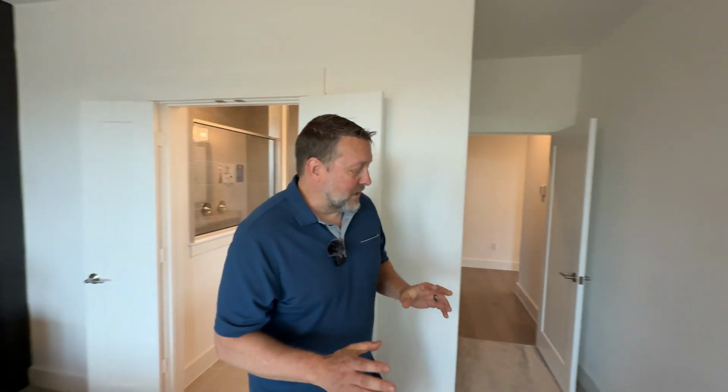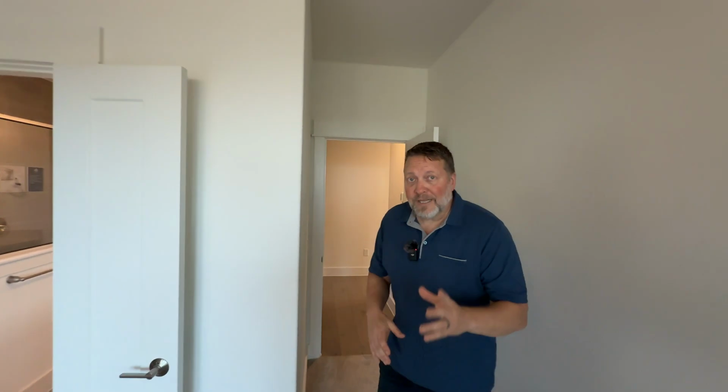But they do have a bunch of different houses you can build here, and I'm sure there's gonna be larger, up to almost 3,700 square feet. That's gonna be large in every direction. But this one's a little bit less and a little bit less priced.